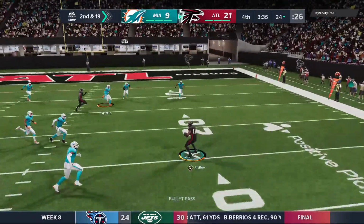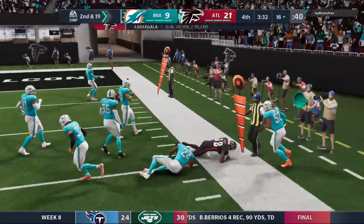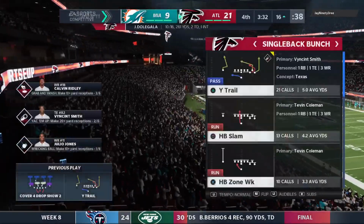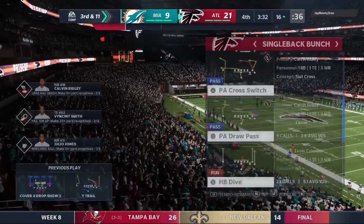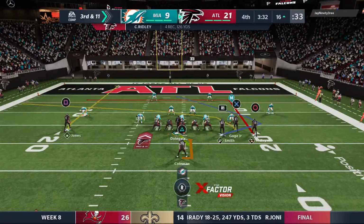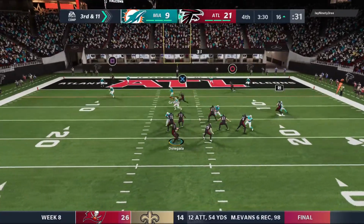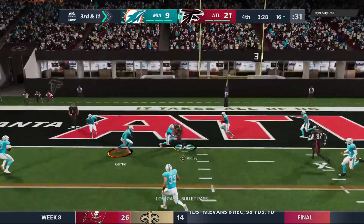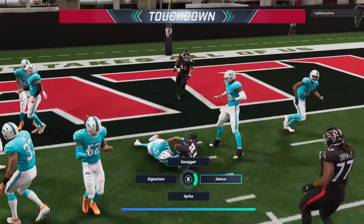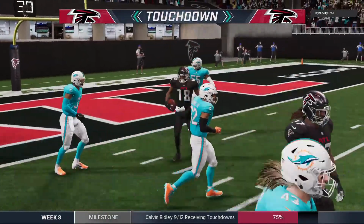Throwing is Dolgala. And he will find Ridley. That's complete. And he'll go out of bounds in the red zone just inside the 20. Give him 9 on the play. And that's going to lead to a 3rd and 11. A play-action fake. They'll look to throw. It's caught. And he is into the end zone for a Falcon touchdown.